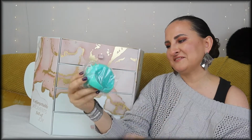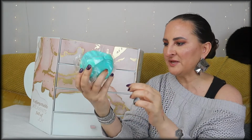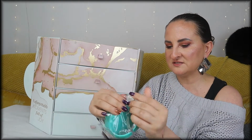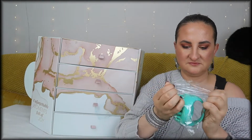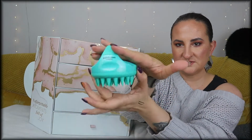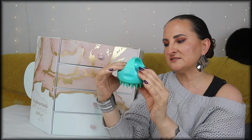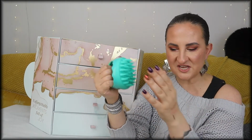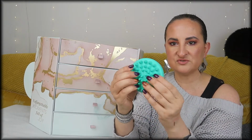This is the only thing I can see, made in China on top, but this is Bouclème. I think this is the name of the brand. Let me just open it. So this is what we got here, and this is Curls Redefined. I think this is a head massager. I think it is. It's actually quite soft. That's quite interesting. I really hope it is a head massager. Do you know what? There's a booklet. Let me just check it.